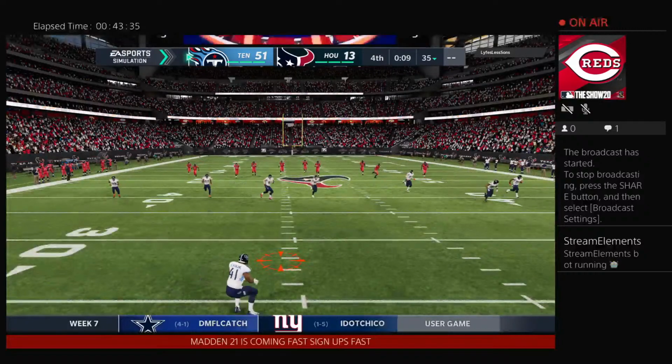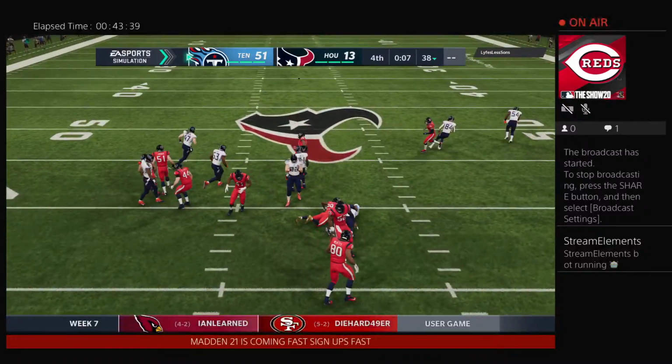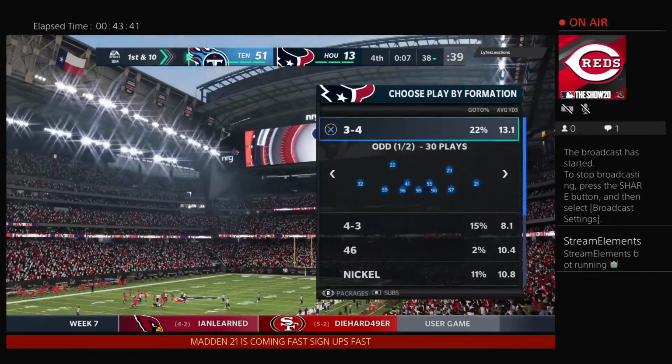Now, good luck to them. Very short kick. This will be taken by one of the up men. Now a crease here as he's past the 30.